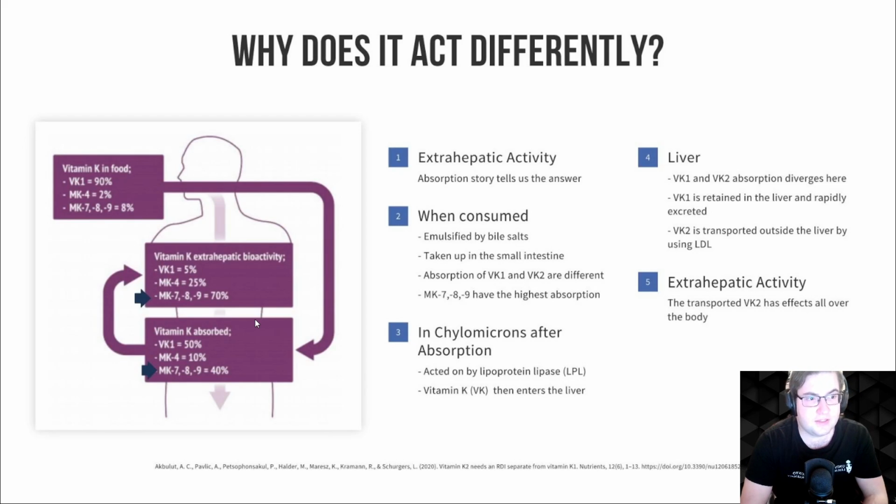Vitamin K is then taken up by the enterocytes and packaged into chylomicrons. Lipoprotein lipase then acts on these chylomicrons, and it is then transported to the liver. In the liver, vitamin K1 and vitamin K2 diverge. Vitamin K1 is preferentially retained and rapidly excreted, while vitamin K2 acts within the liver and is then transported into the circulation using LDL. This allows it to have extrahepatic activity. Again, this means activity outside the liver and effects all over the body because it is transported outside of the liver using this LDL.